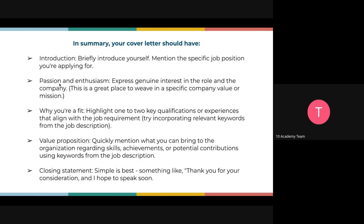And number two, show passion and enthusiasm. Why does this come before you talk about why you are a fit and your value proposition? It's because, again, remember the culture fit we talked about in different career sessions. Remember how employers are more interested in people who share the same vision with them. This is where you show your genuine interest in the role or in the company. You should say how you are driven by their mission of doing this and that.